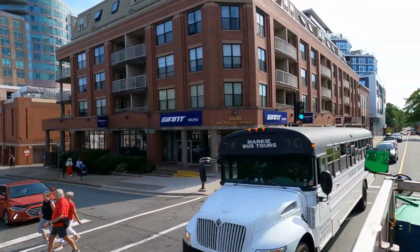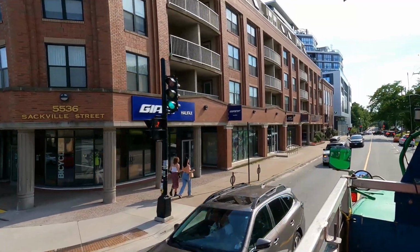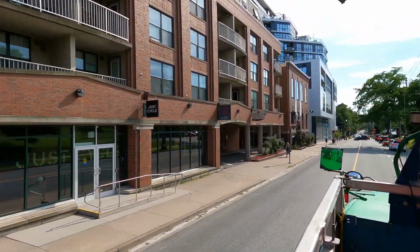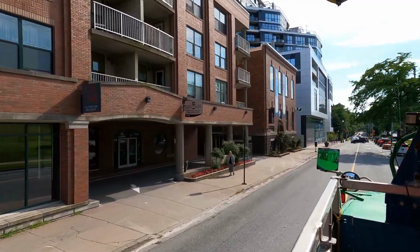Just a heads up, in about 20 seconds, people in the back, just watch out. There's gonna be some trees that might hit you, so just a warning. Yeah, just knock down a little bit. You're fine.